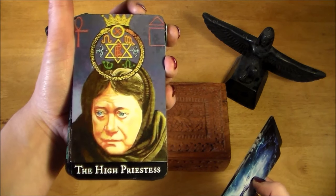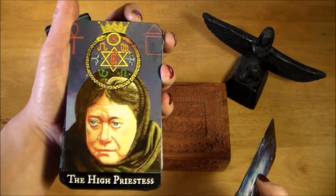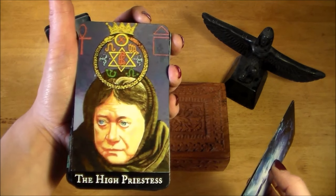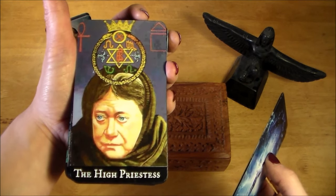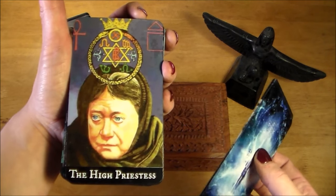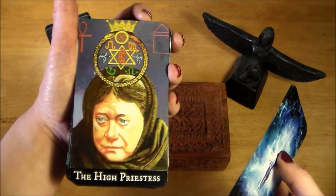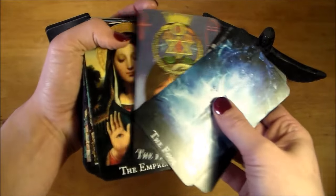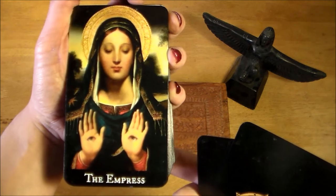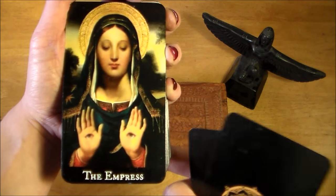That is Helena Petrovna Blavatsky as my high priestess. That was one of the things I knew right from the get-go, right from the birth of the Michelle Tarot, that I wanted Helena Petrovna Blavatsky as my high priestess. She represented a lot of what the high priestess represents for me. She just opened so many doors when I read her works, you know, The Secret Doctrine. My Empress. I often dislike Empress cards. I don't know what it is, so I wanted mine to be kind of freaky.